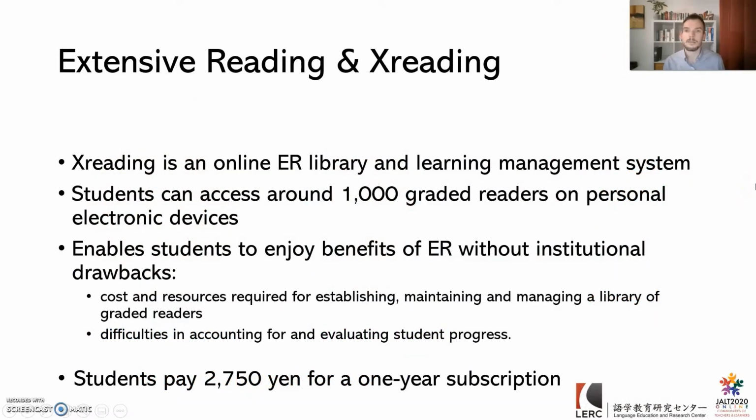We'll assume that most people watching this have an awareness of extensive reading and probably the Xreading platform too. So I'll just give a very brief overview. Xreading is an online extensive reading library and learning management system, and students can access around 1,000 graded readers on their personal electronic devices using Xreading both on and off campus.